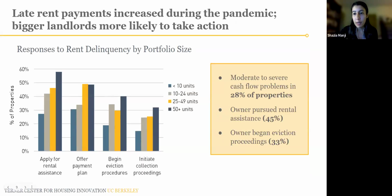So we know that the economic impacts of COVID-19 hit renters particularly hard, especially lower income and Black and Hispanic renters. Most small multifamily properties saw an increase in late rent payments during the pandemic, and in some cases, this posed moderate or severe cash flow problems for owners in this part of the stock.